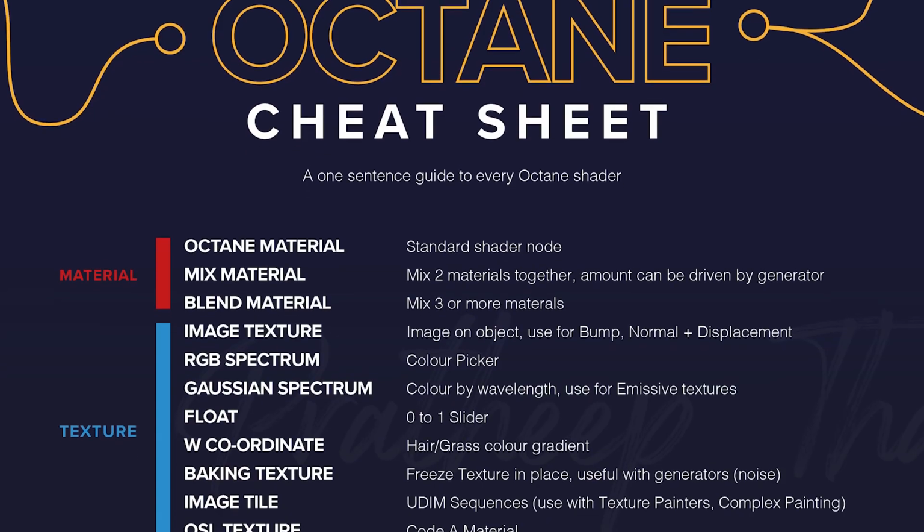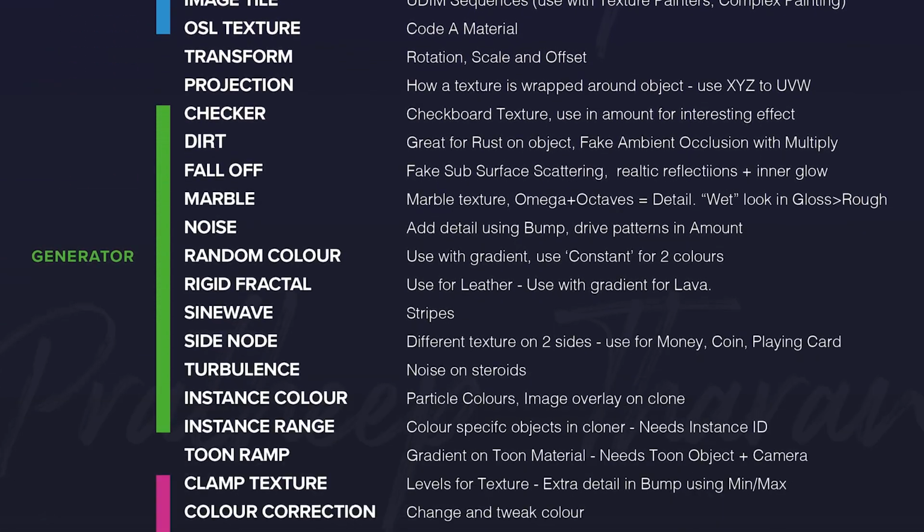And I guess my next topic was on... I shared with you a document which you have very nicely gone through. For context, in 2021, when I was first going through Octane, I found it really difficult to know what each node did, because I'd never seen these things before. I didn't know what they were called, so I went and did a one-sentence explainer for each one.